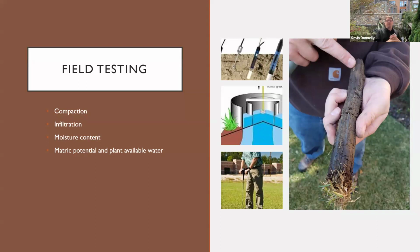Certainly in a landscape, if you want to understand the infiltration rate, really simply, you can just dig a hole, fill it full of water, and then start a timer. And then if the hole is 5 inches deep or 2 inches deep, doesn't really matter. You can go, okay, how fast does that water actually flow through?